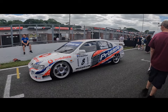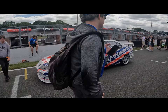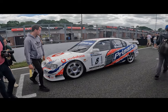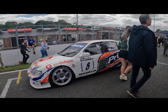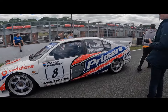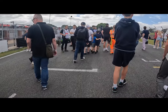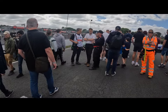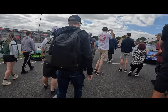Let's just run through the grid as we're walking up there. So we've got Jake Hill and Anthony Reid on the front row, both in the Nissan Primeras. Next up, we've got Jason Hughes and Stuart White. Jason in the Vauxhall Vectra and Stuart in the Honda Accord on the second row. Then we have Stephen Richards in the Volvo S40 and Greg Murphy in the Nissan Primera, which was the Matt Neal Primera at the front of the grid. That's why it's missing from the grid slot.